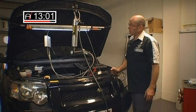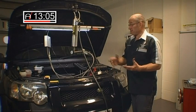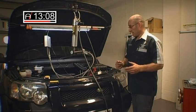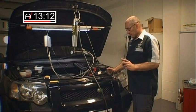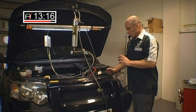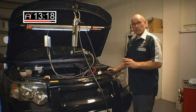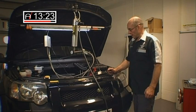All I need to do now is monitor the flow so that when the product is finished we simply turn the tap off and then reassemble the engine. That really is it. However, because of the aggressive nature of the product, you will find when you drive it on the road a lot of emissions out of the exhaust, initially for a short period only.